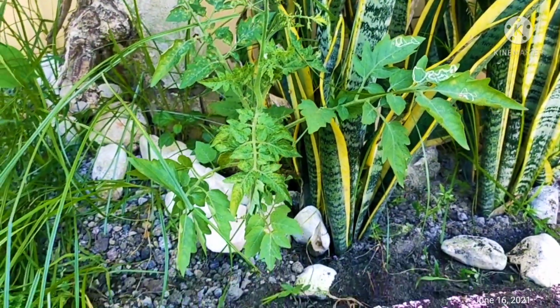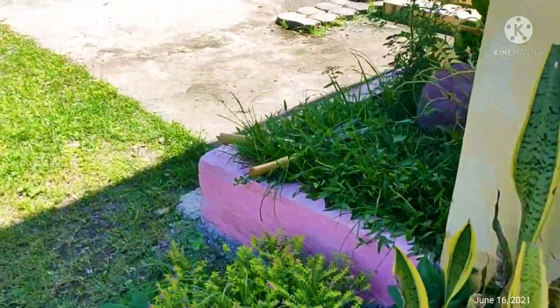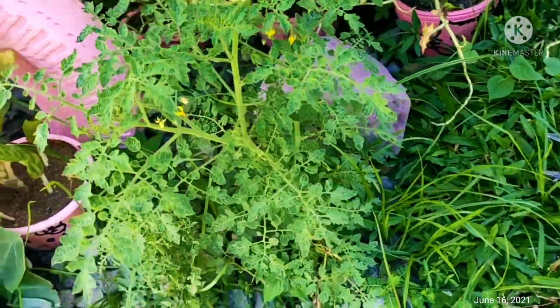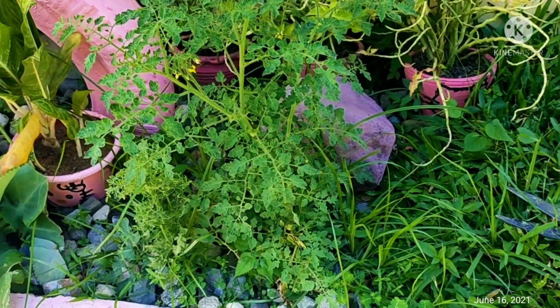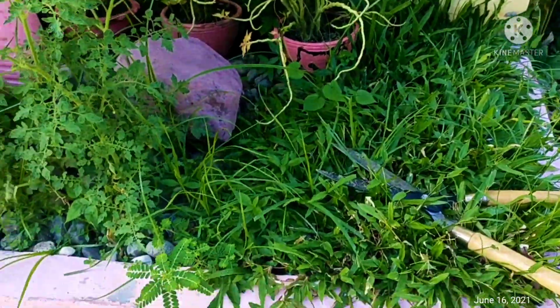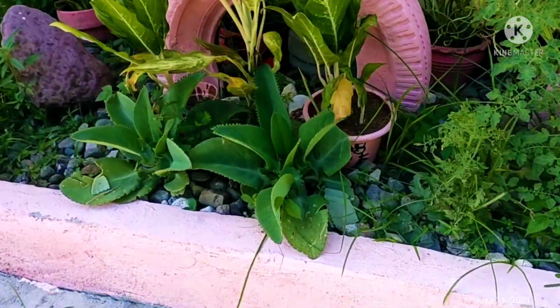Mayroon pa akong tomato. Mayroon din dito. Until here is my garden. So I have tomato here. Yes, mamumulaklak na po siya. Tomato has flowers already. Yes. I need to clean also in this garden. Yes po.